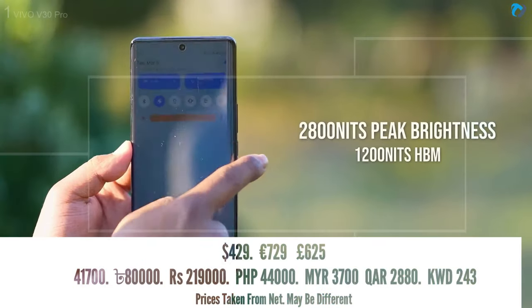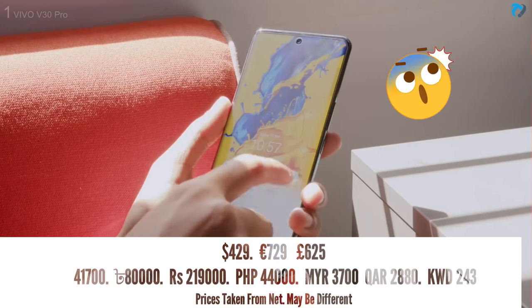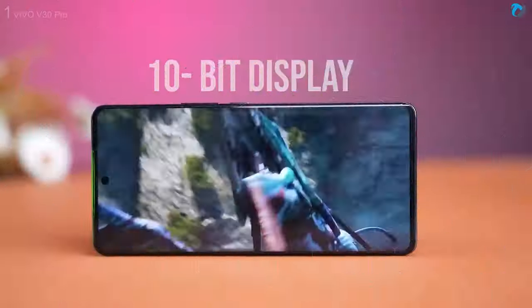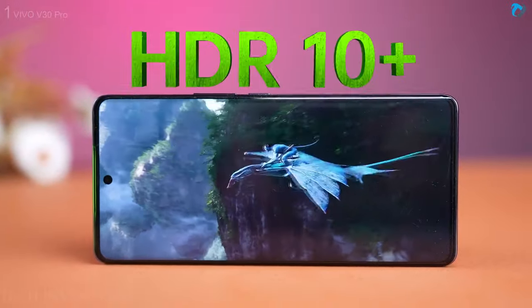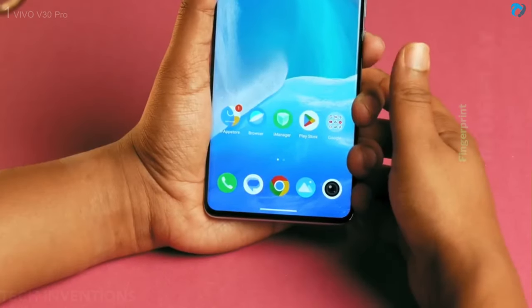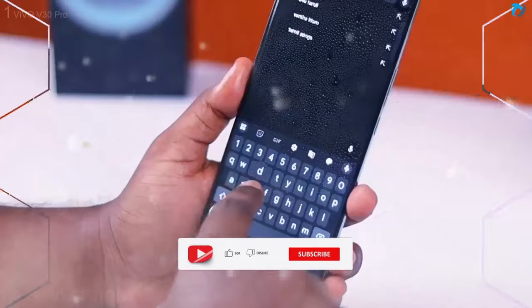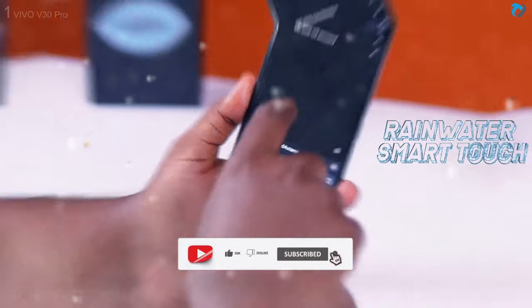This one is segment first phone offering 2800 nits of peak brightness. You can use it easily under sunlight conditions. Phone offers a 10-bit display with 1.5K resolution and 453 pixel density. For security needs, it has an in-display fingerprint sensor. Smartphone has IP54 rating to protect from splashes. Also supports rainwater-sensitive touch, so you can use it easily under rainy weather.